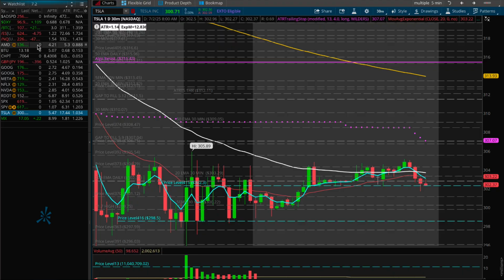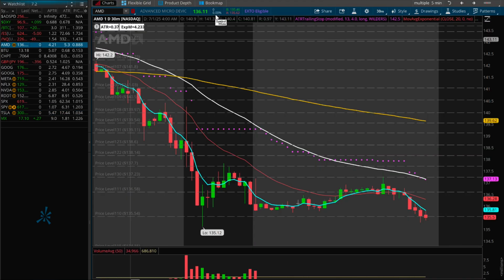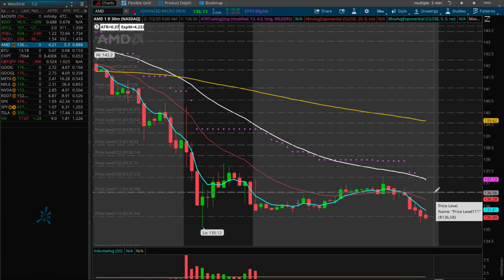So let's see where AMD is today. We closed at 136.11. As you can see, we found a zone. We're back to this trading zone again. Support is around 134.54. Resistance was here at 136.58. That was our zone. Back to the upside, if we should break back above this 136.58, we could possibly have trouble again.